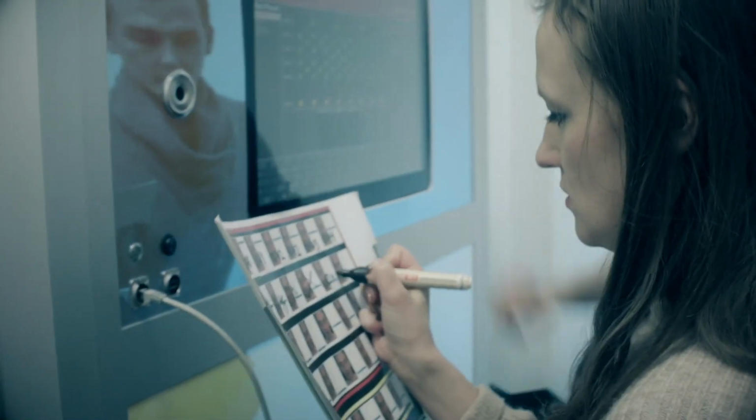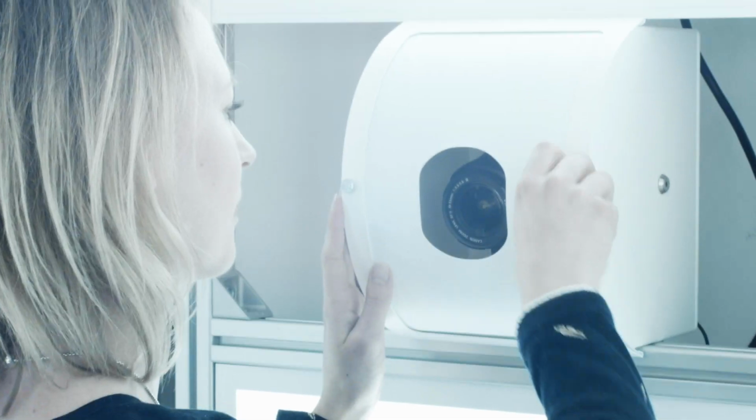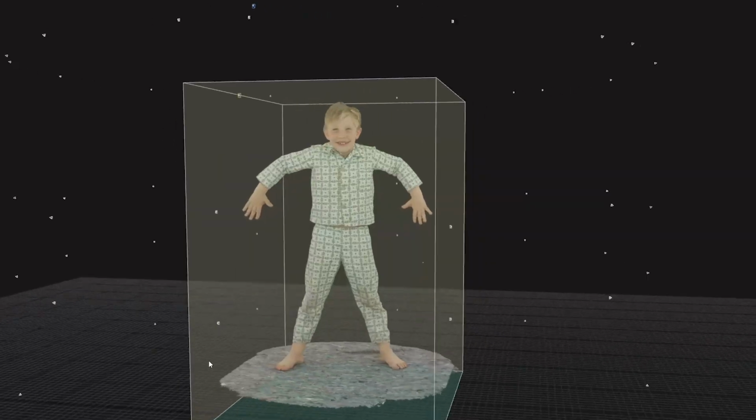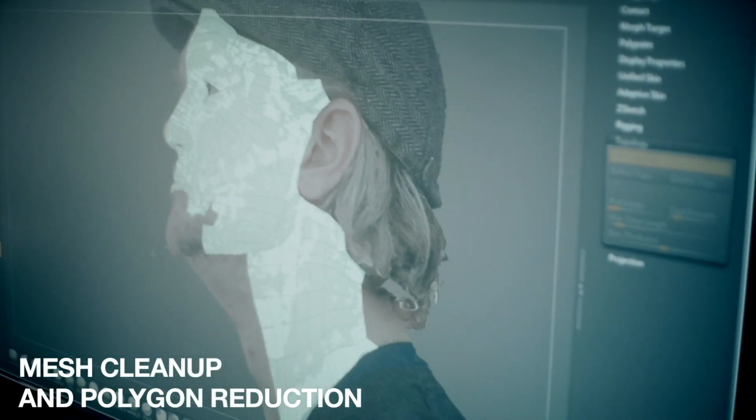This particular photogrammetry dome, built from the ground up by our partners at BotSpot, is able to fire in rapid succession, allowing us to capture multiple facial expressions in just a few seconds. The high detail results were then optimized for real-time performance and rigged for facial animation.